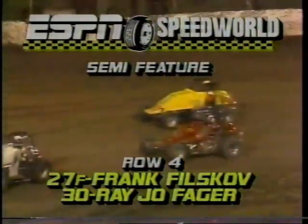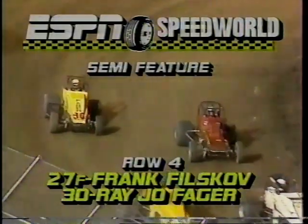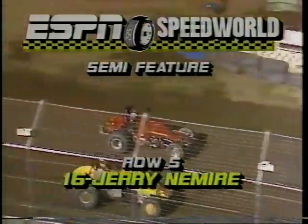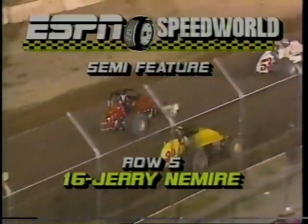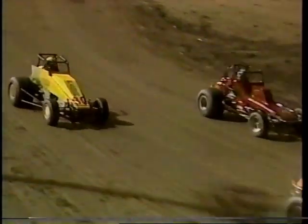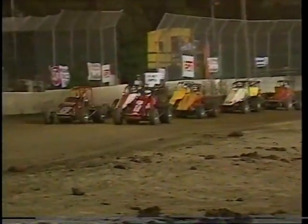In row number 4 will be Frank Bilsko in car number 27, and Ray Joe Fager in number 30, and then Jerry Niemeyer in car number 16, but we do not see Frank Bilsko out there. So Niemeyer moving up alongside Ray Joe Fager in that 4th and final row. So 8 cars going here for 12 laps of racing. So half the field will make the feature event, and half the field will find the cars on the haulers, on the trailers, before the feature event. So we only take the first 4.